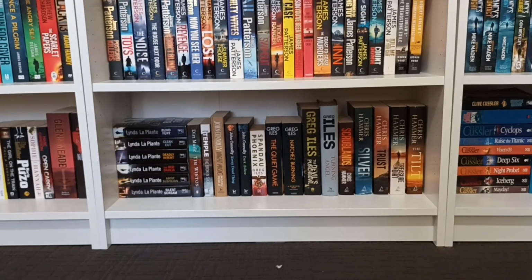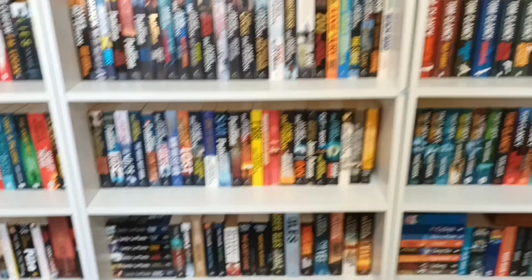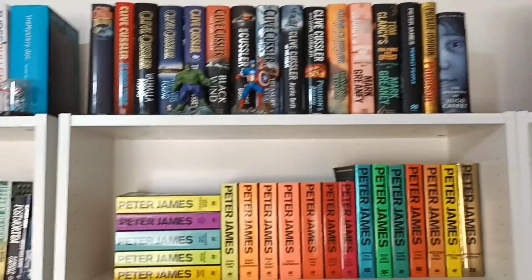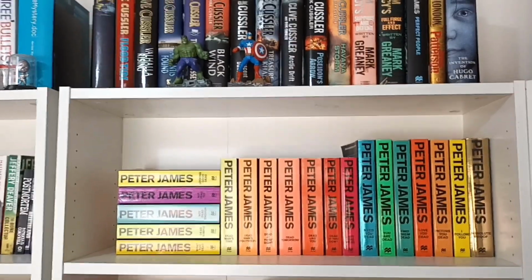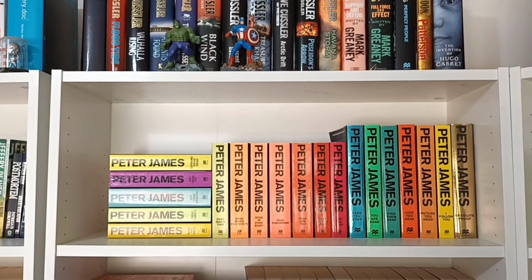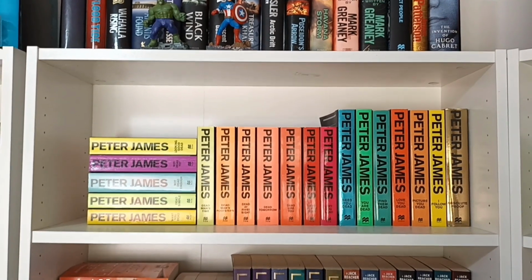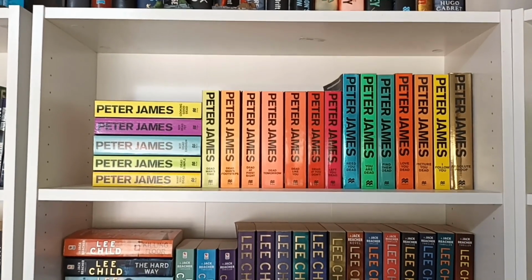We've got some Linda La Plante, we have Chris Hammer, a really good Australian crime author as well. And here we get into a bit of British crime with Peter James, who writes the Detective Roy Grace series, which has been fantastic. I've enjoyed that a lot. I think I only have 4 or 5 books to go before finishing the series, and it has been a real ride.